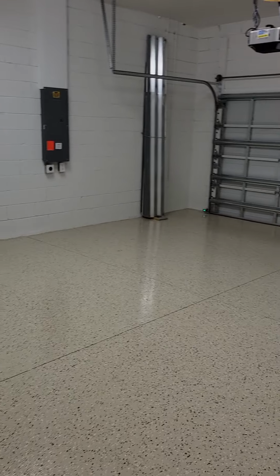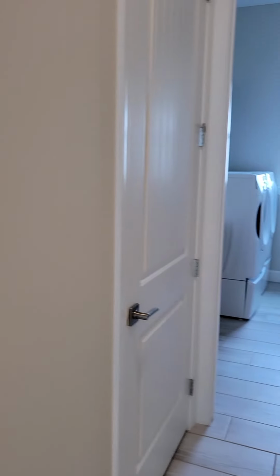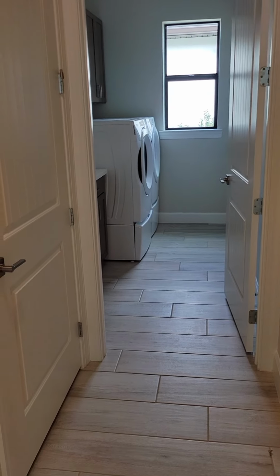This goes here, here is our garage. See into the garage here. All finished. And then from the garage, coming back from the bathroom. This is the hallway to the laundry room. And here is our HVAC.